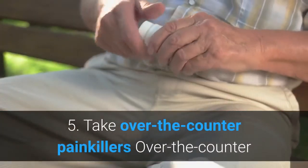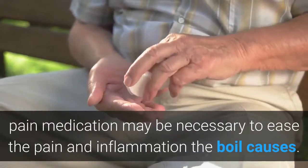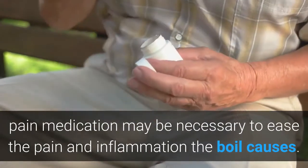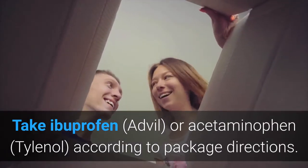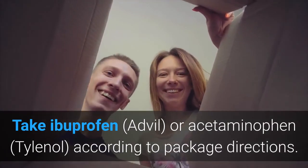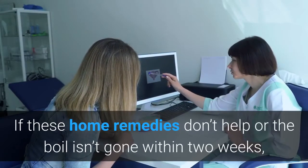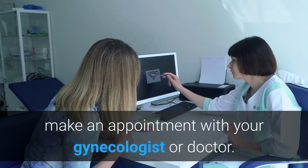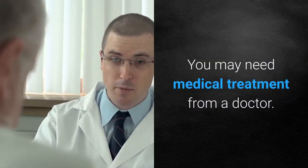5. Take over-the-counter painkillers. Over-the-counter pain medication may be necessary to ease the pain and inflammation the boil causes. Take ibuprofen (Advil) or acetaminophen (Tylenol) according to package directions. If these home remedies don't help or the boil isn't gone within 2 weeks, make an appointment with your gynecologist or doctor. You may need medical treatment from a doctor.